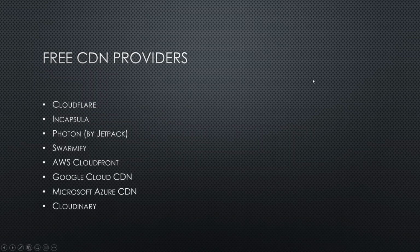There's also free CDN providers. One of them is Cloudflare, which I mistakenly associated with Amazon. There's Incapsula, Photon, which is by Jetpack, which is associated with WordPress. We have Swarmify, CloudFront, that's what it's called. It's called AWS CloudFront. So that's your Amazon CDN service. And then you have Google Cloud CDN, you have Microsoft Azure CDN, and you have Cloudinary.